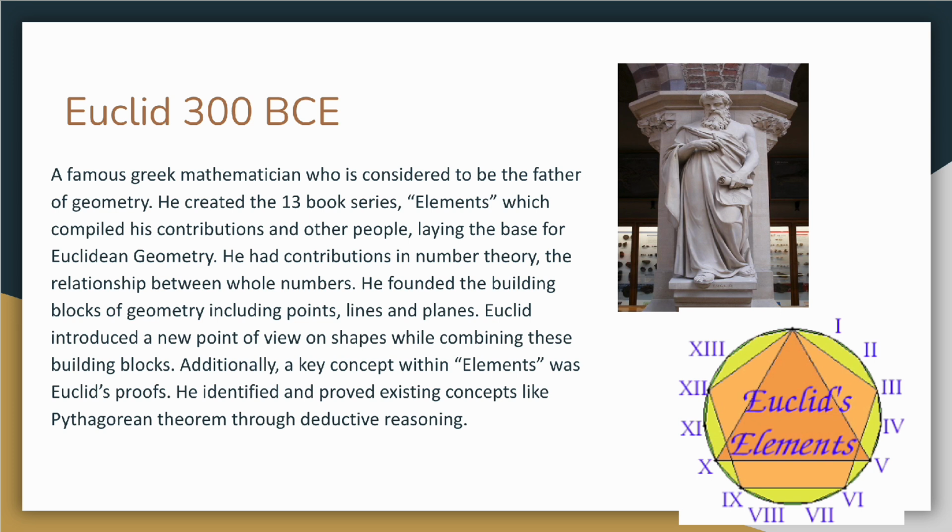Additionally, a key concept within Elements was Euclid's proofs. He identified and proved existing concepts like the Pythagorean theorem through deductive reasoning. He used axioms and postulates to build these proofs.